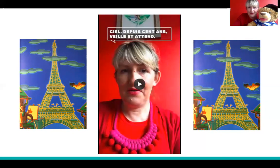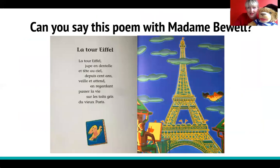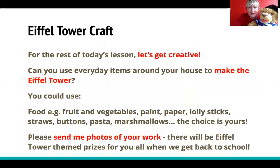I hope you recognise some of those words. I think that you would recognise the words La Tour Eiffel, the Eiffel Tower. Maybe when we looked at items of clothing, you might recognise that word jupe, which means a skirt. Tête, I'm sure you remember from when we did tête, épaule, genou, pied, your head. Cent, think of the word percent, which is normally out of 100. So cent, meaning 100. And then gris, I think we have definitely seen before when we looked at our colour words. So really, really well done.